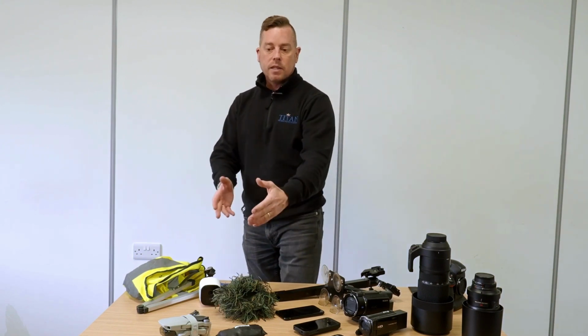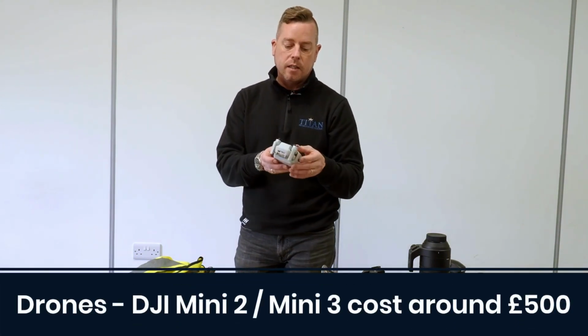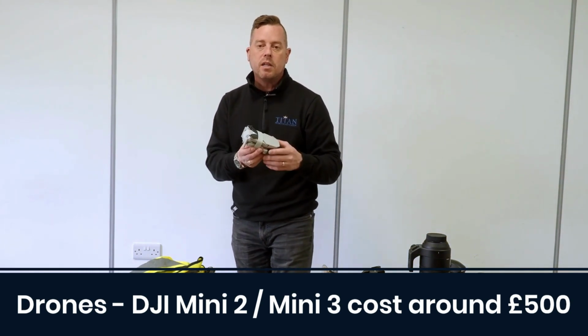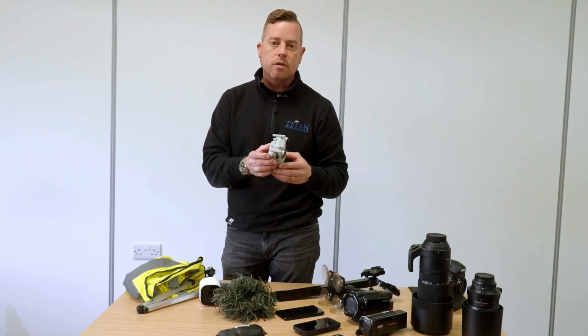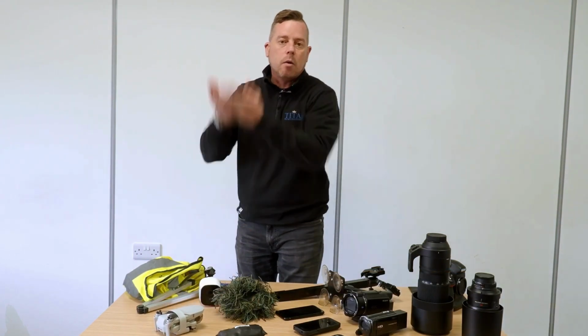It might be that we move on and we get a drone. Most operatives use the DJI Mini 2. Mini 3 is the newest one, so it might be that you go for that. They're about 500 quid. But that can give you so much intelligence because it can go up into the air.